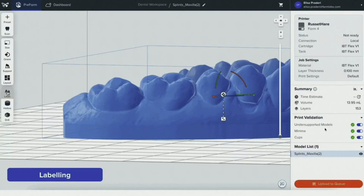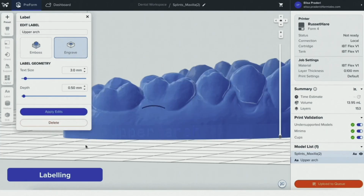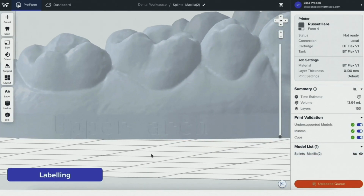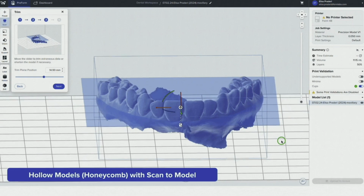One of the other features that are very interesting for dental users and also became available this year are some features available in PreForm. We now have the possibility of labeling our models directly in PreForm. For instance, you can see here this upper arch, and you can have that label either embossed or engraved. You can also alter the text size and define the depth. In this case, I'm using this to label an upper arch model. So you don't need a third-party system to do this, and you can embed it directly in PreForm.